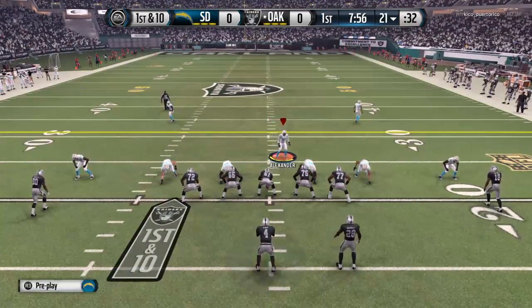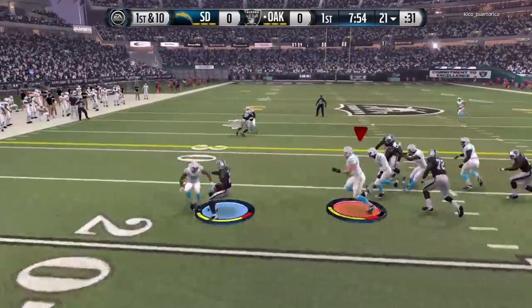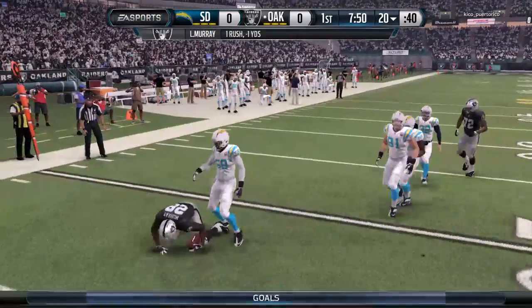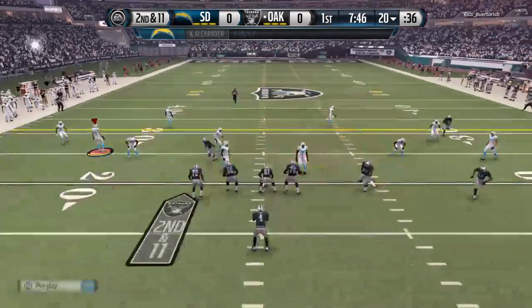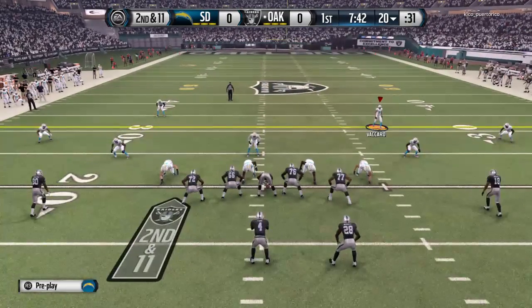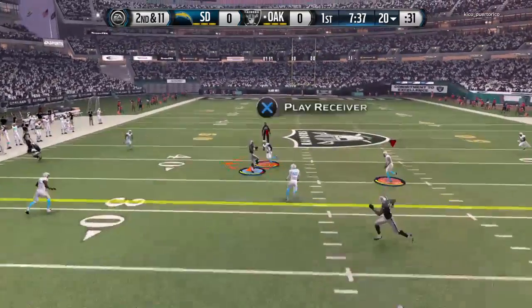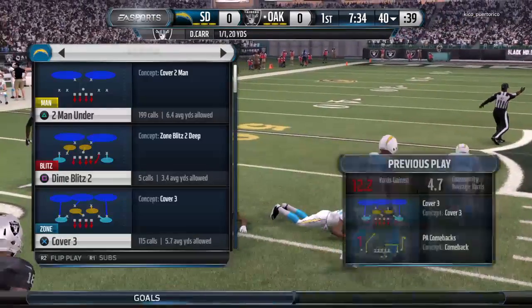The Chargers go with the dime formation here on defense. First down at the 21. Alexander's the one who made the big stop. The D-line all talking. I think they're expecting run. That's why they're shifting to their left. And the catch is made by Rod Streeter.